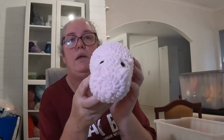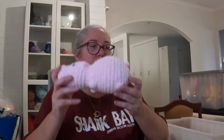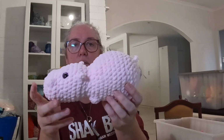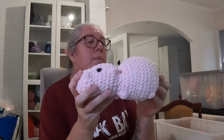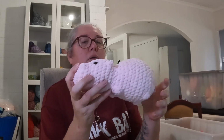Then I have one hippo. Now this is a free Instagram pattern. Lucky I have my computer in front of me. By Crochet and others. I think it might be just Crochet, this one, I'm not sure. So there's a hippo, and I've got this one for $15. I'm considering putting the price down on this one because I've had her for a while and she hasn't sold. So I might put that aside to maybe put in my $10 bin.